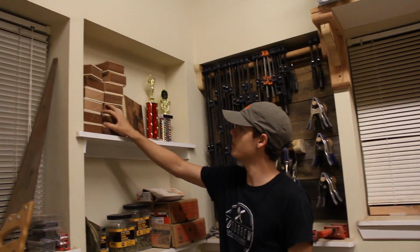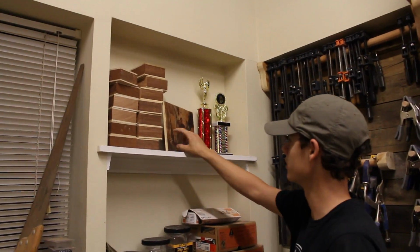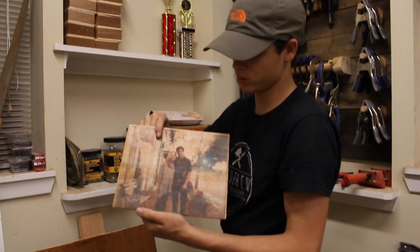Here are some trophies, some mallet heads, a picture of us that we've actually printed on wood. It's pretty cool.